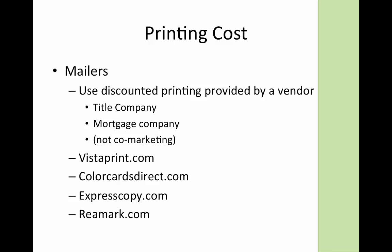First off, with mailers, we want to be able to print these at a low cost, because if we can keep cost low, then we can maintain longevity in our marketing. And when we decide to increase either frequency or territory size, we can do that without damaging our budget. So number one is reach out to your title company, your mortgage company, and your vendors to find a discounted printing solution. So for example, if they're printing 5,000 pieces a month, and we need to add an additional 500 pieces to that, we're going to get their discounted rate in order to do that. So reach out to those people first to find out if you can get discounted printing to save you some money. Every penny counts here.